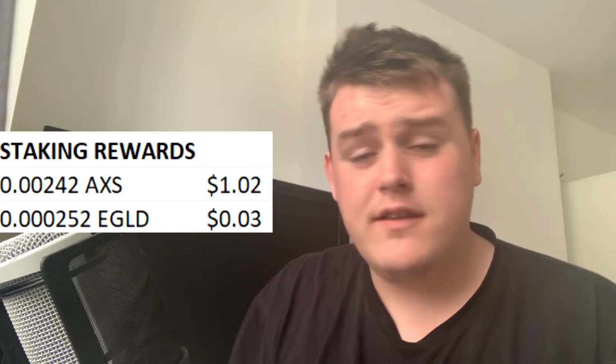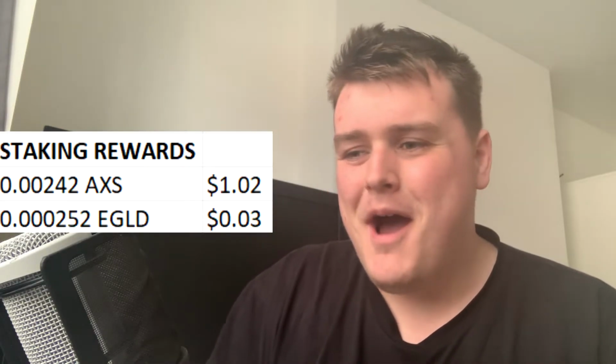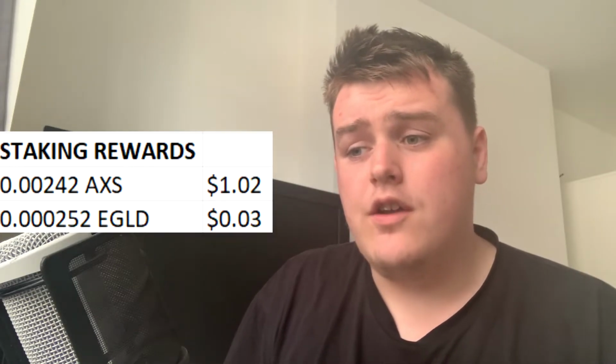Be proper transparent. Now, as you can see at the bottom, we've earned staking rewards. Obviously, I was away this weekend. I went on a rugby tour. So, basically, it says that we've earned roughly about $1 of Axie Infinity and then 3 cents of eGold. As I said, due to the market dropping, I've just staked these. Hopefully later in the year, if it does go up, we'll see it. But I can't say I can predict the market at the moment. Everything which everyone I follow has called has been wrong. So it's just very unpredictable, and it's an unpredictable time.